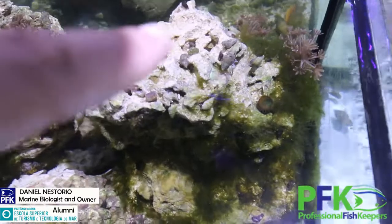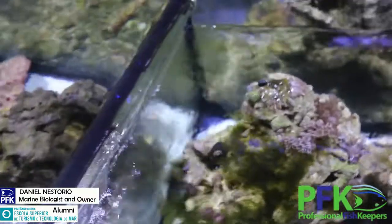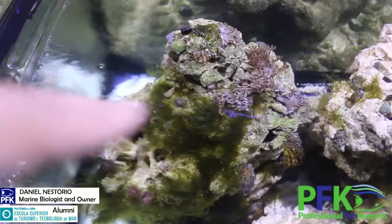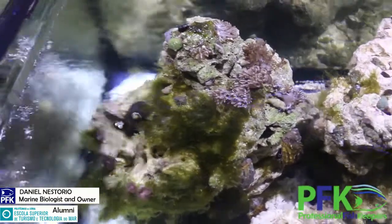So I've got blue-legged hermit crabs and I got Mexican turbo snails. So usually the rule of thumb is one cleanup crew, look at that little guy. One cleanup crew element per gallon. So these guys were pretty hungry and look at them going.